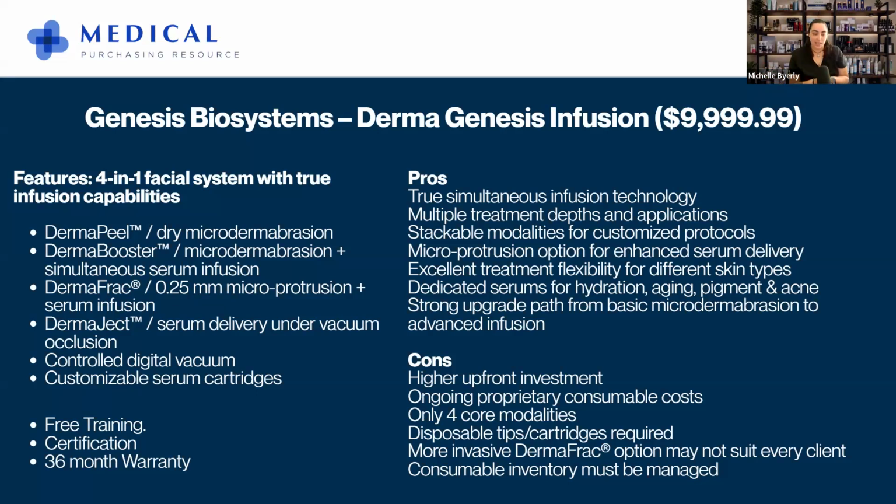I would say the ongoing proprietary consumer cost, if you are going to buy their particular serums, is a little bit pricey. We're talking about $21 a facial. So nothing insane, but it's much more than a $2 topical facial. It's a little bit of a higher price and the consumable is a little up there, but nothing crazy, in my opinion.